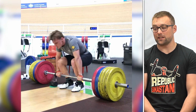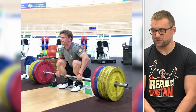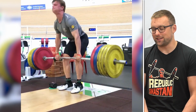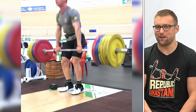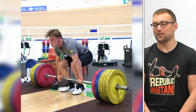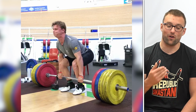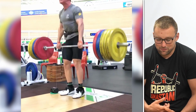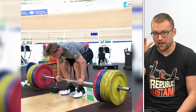A few nuances here with Matt's particular deadlift. You'll see he's wearing weightlifting shoes, and he's using straps. I think for a cyclist, who is massively quad dominant, it's good to be in that kind of upright position as you're pulling. I think the other reason you might want a more upright position for a cyclist is they spend all of their time in this hunched over aerodynamic position.